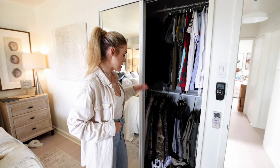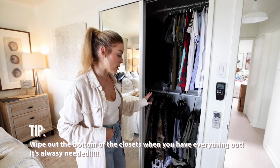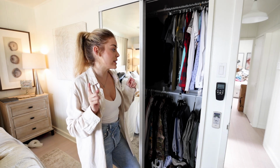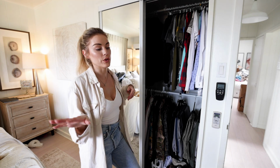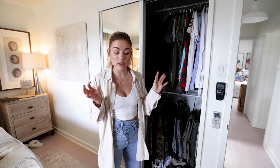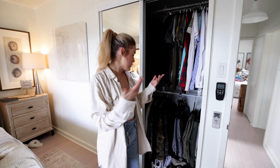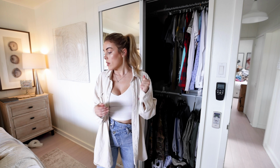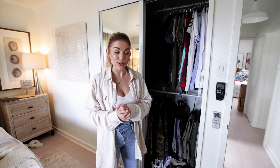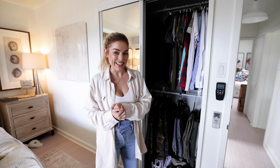I have reorganized everything. I even wiped out the bottom of the closet, and that was needed. So definitely wipe out your closets when you're organizing them and taking everything out. It just helps a ton. Might as well start with a clean slate since you're doing it anyway, right? So the master bedroom is now done. We're gonna head over to the guest bedroom and start this process all over again.